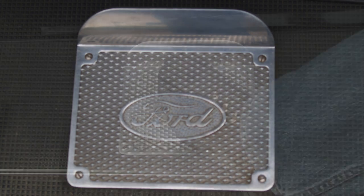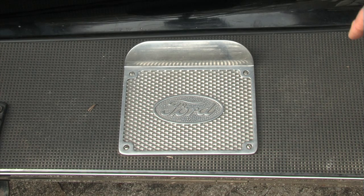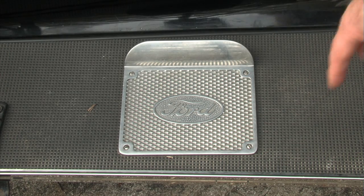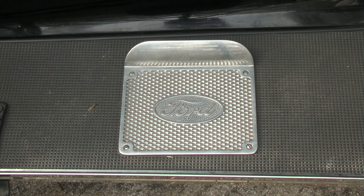Another item is what's called a step pad. It's a dress-up item, but what it does is keeps people from wearing a hole in the rubber pad that's on the running board. You'll see quite commonly a worn-out spot down there, and you get down to the running board itself, which is made out of steel, wear the paint off and it starts to rust. It's kind of pretty on the car, but it is a functional feature. But again, it was an accessory, did not come with the car.